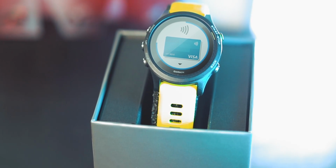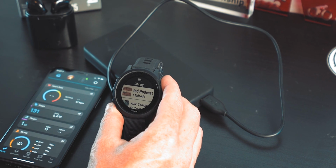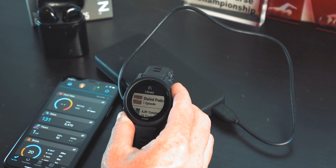Both watches have this new Garmin Pay feature, which is Garmin's NFC communication so that you can actually pay with your watch. And they both have Garmin Music, so you can store your music locally on these watch devices. They both have color screens and mapping, and both devices have Garmin's new Pulse Ox and wrist-based heart rate monitoring. So basically, any feature that the Garmin 945 has, the Fenix will also have.